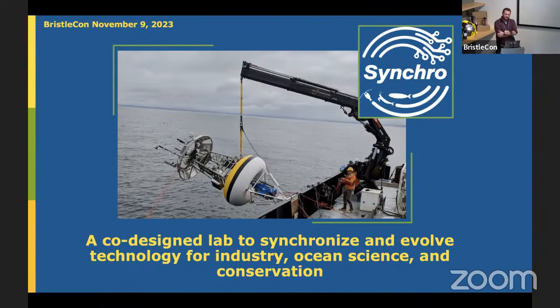This is really exciting to be here. Synchro is a brand new program. We're based out of MBARI, and it was created because we saw a need for a more streamlined way to bring emerging and new technology into the hands of users, because we recognize that validation and prototyping is just a really long process. We wanted to help that along through this program. So I want to introduce you to our concepts and how we're going about that.